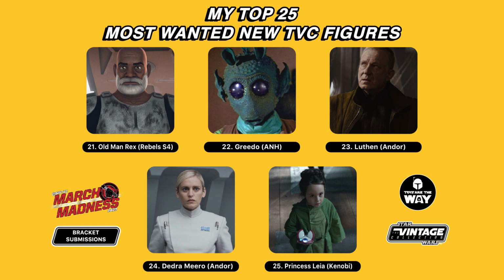Moving on, at number 22, we have Greedo. I have been wanting a 100% brand new figure of Greedo for quite some time. The older Saga Collection version is a decent figure, but does not meet the incredible standards of today's sculpting and articulation. Therefore, I would like to see a definitive version of this original '96 character added to the vintage collection. The tooling could possibly be leveraged to deliver other Rodians from across the entire Star Wars galaxy and different media. I would certainly get a few for customs.